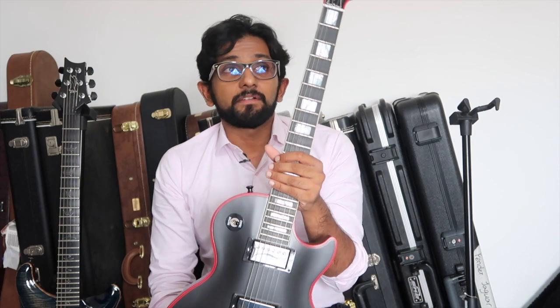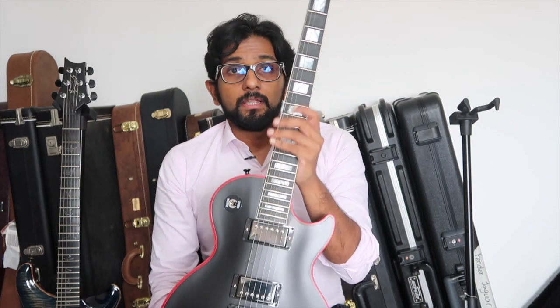I think it is a maple top. I can't be sure because I can't see the grain of the wood. Richlite fretboard and 3-piece maple neck, which is absolutely beautiful. Most Les Pauls typically have a mahogany neck. Moving on to the neck, since we're talking about it, it's got a 50s Gibson profile.